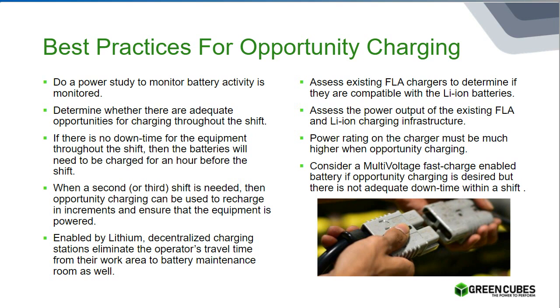You need to look at the existing lead acid chargers to determine if they're compatible with lithium-ion batteries, which generally they are, but not always. And assess the power output of those chargers and the charging infrastructure to look at the power rating to make sure that it's high enough to do the opportunity charging. Jeff's going to talk about this in more detail in just a few minutes. And then you can consider a multi-voltage battery if opportunity charging is desired, but there's not adequate downtime in a shift. This is a special fast charging battery that I'm going to discuss later in the presentation.